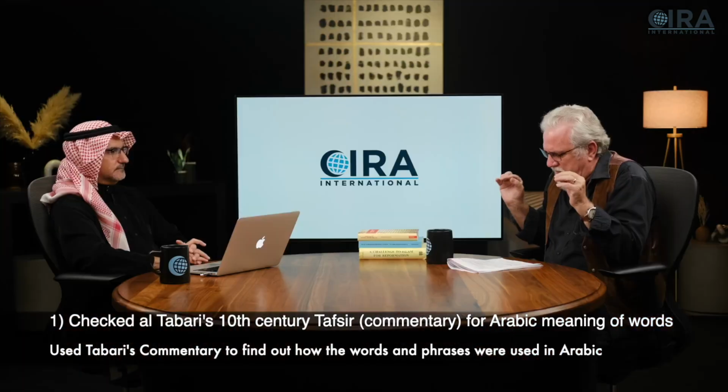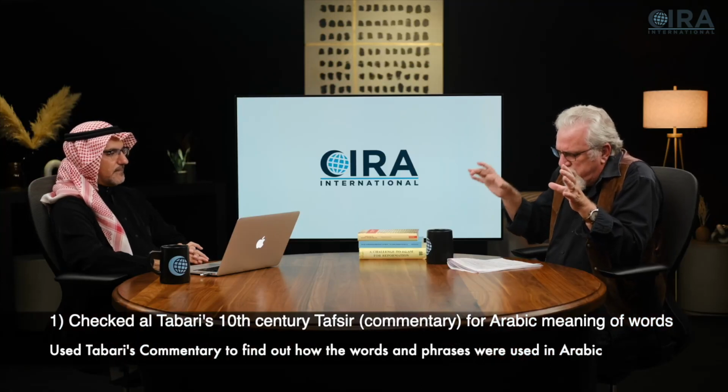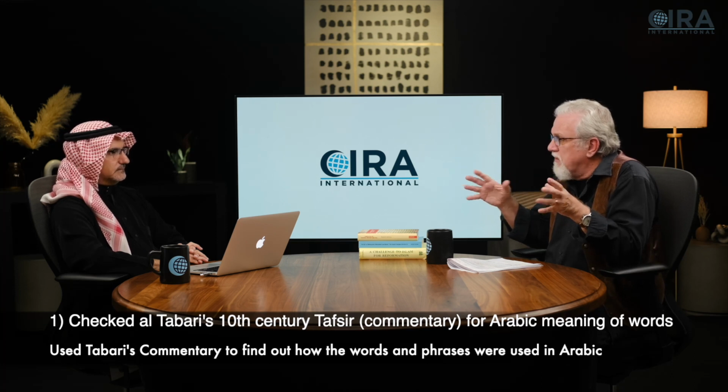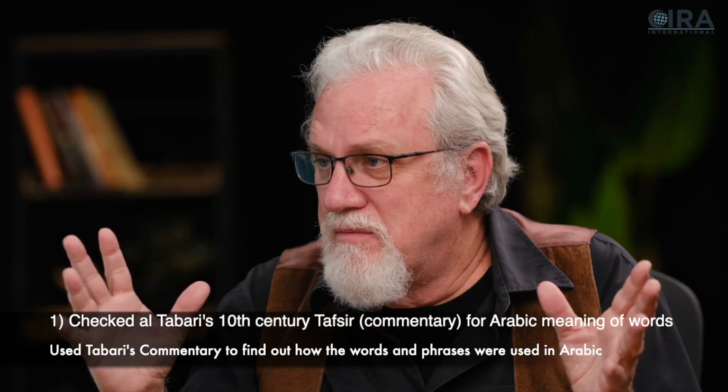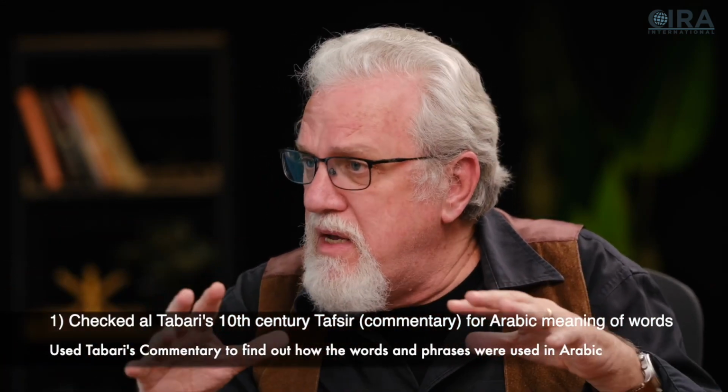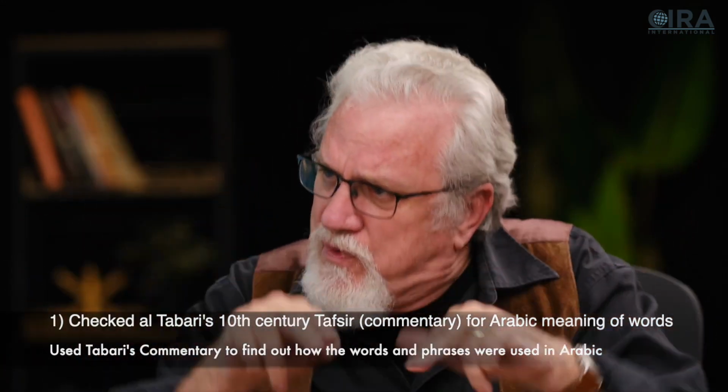You always start with that because he wanted to find out what the original Arabic meaning was for each one of these words or phrases. Right. It didn't help him very much. So that was the first layer. But for some words, he got some meanings. So then he went a step further.